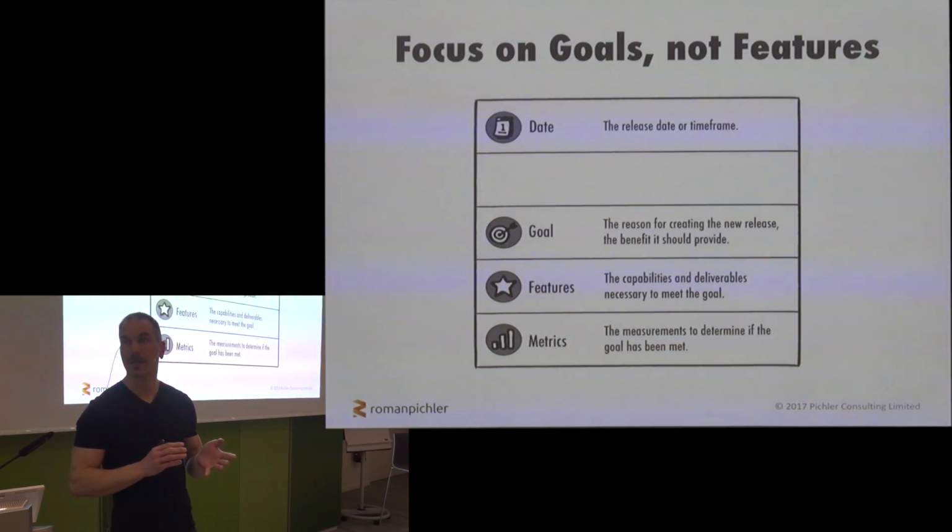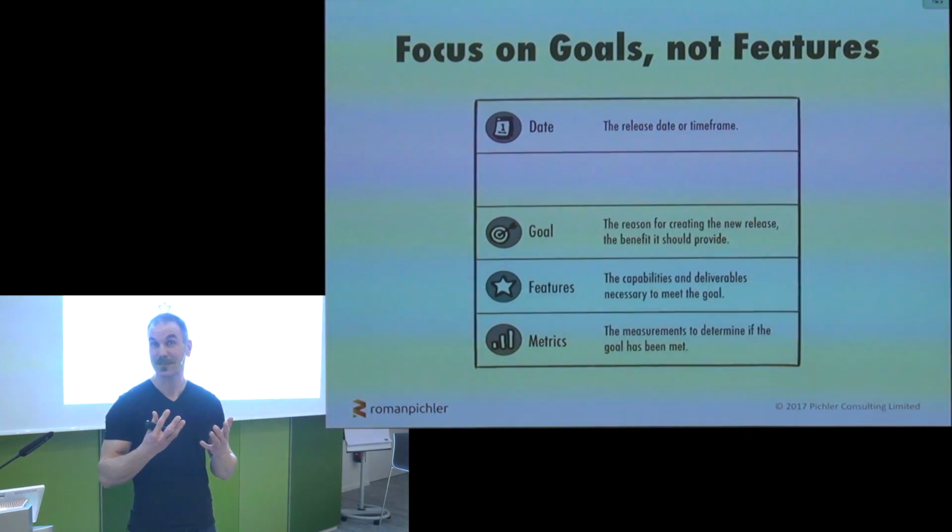Now, the reason that I like to use dates is that often there's a trade-off between dates and goal. And you have to see if you can actually fully meet your goal at a certain date. As I said, make a trade-off decision. So I think it's valuable to be aware of that and take a good look.